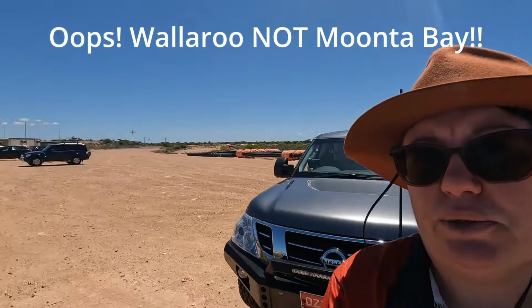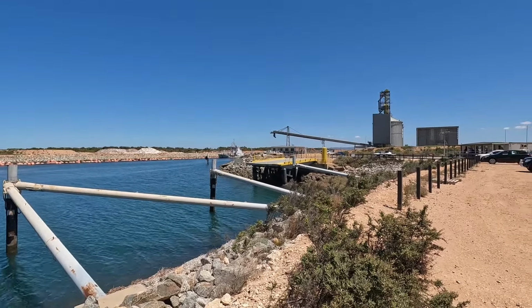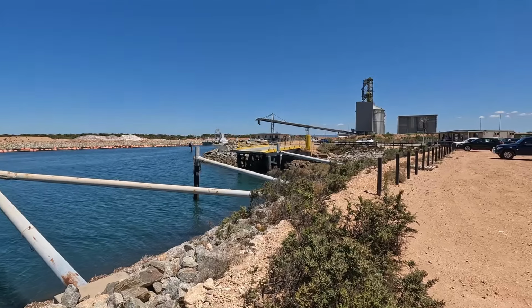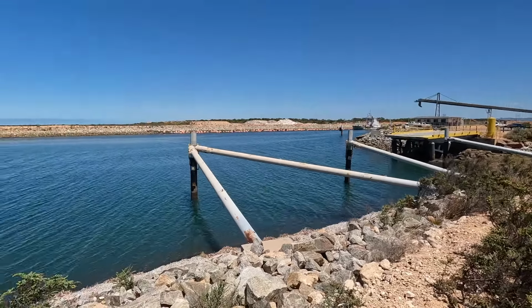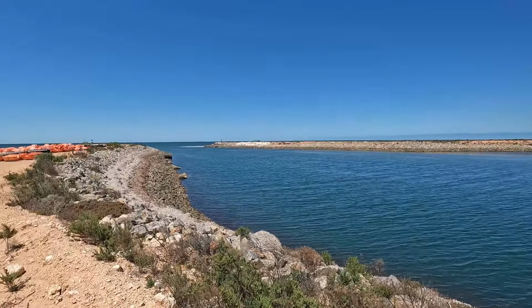All right, so we have come for a little drive, which is 15 kilometres from Cowell to Lucky Bay. And Lucky Bay is where the ferry departs and arrives to go across to the York Peninsula to Moonta Bay. So I'll just show you here. So that's where the vehicles go on here, and go out across.